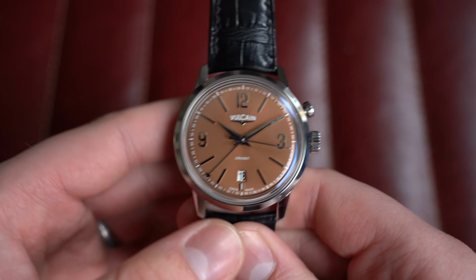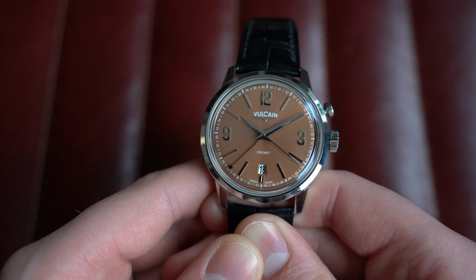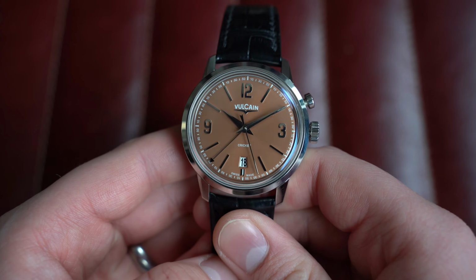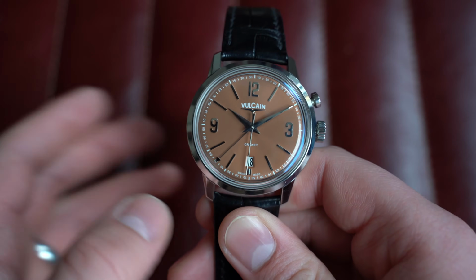The reference to this one is the 1X0X51, and this is from March 2020 with its box and papers, a very nice strap, original buckle, and another Vulcain strap in the box as well. So now that we've got all that out of the way, let's explain how you actually use the watch.